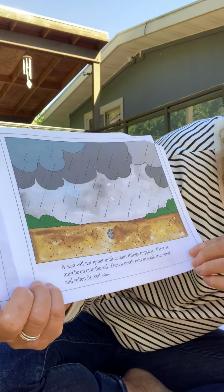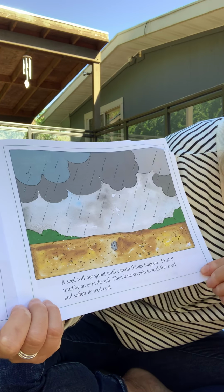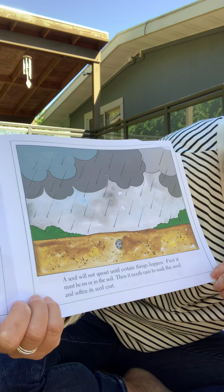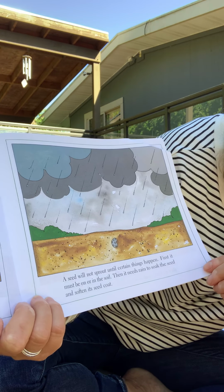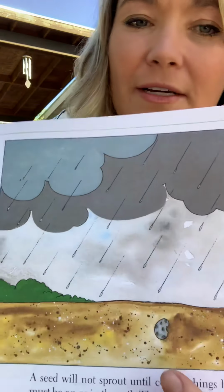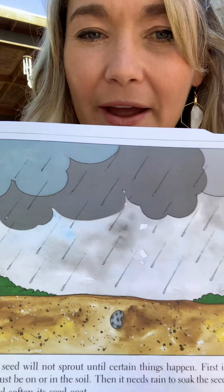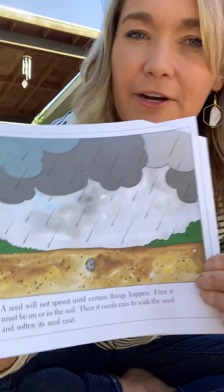A seed will not sprout until certain things happen. First, it must be on or in the soil. Then it needs rain to soak the seed and soften its seed coat. So that seed has to be in the soil. And that rain will soften that hard seed coat.